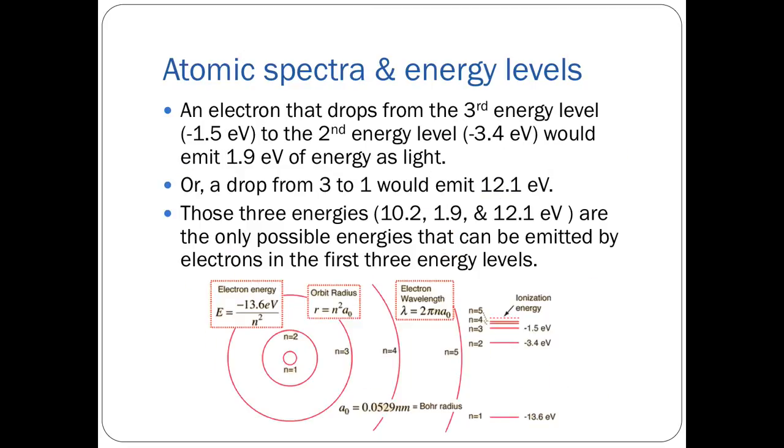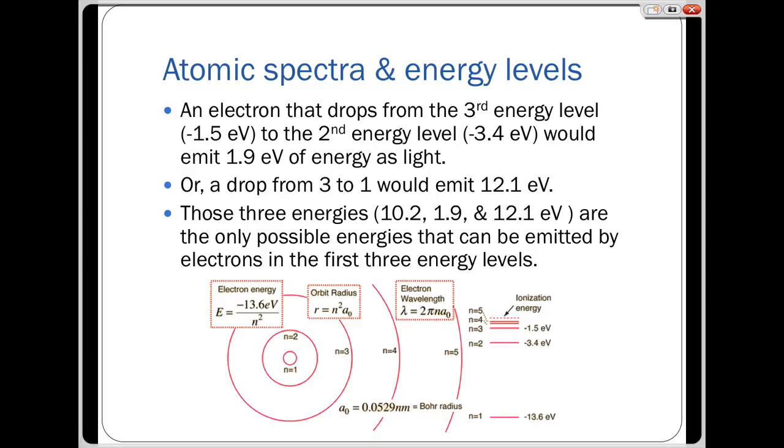If an electron were to drop from the third energy level down to the second energy level, so let's say a different electron starts off in the third energy level up here, and is going to drop down to the second energy level. That's another possibility. It goes from the third to the second right here. We can also calculate how much energy it would emit by taking the difference there.